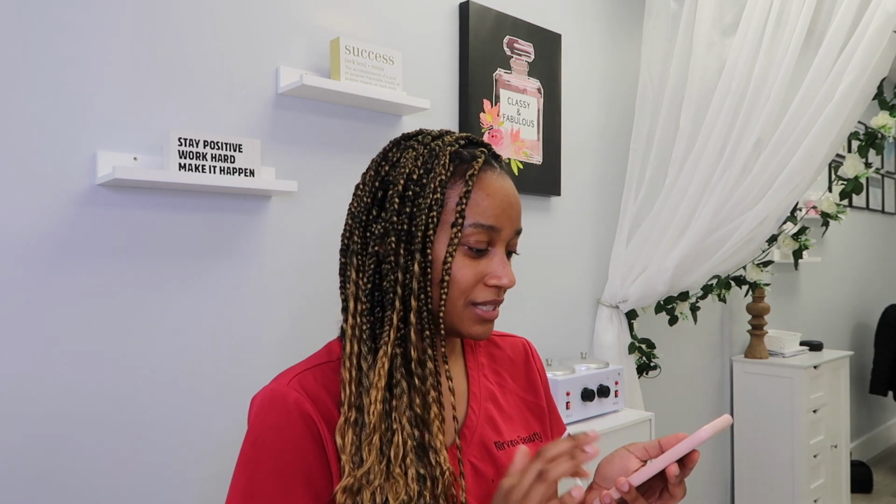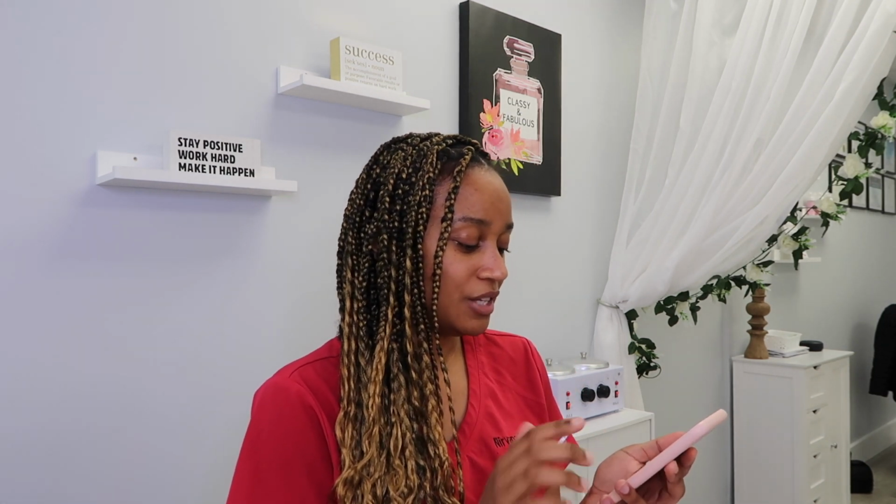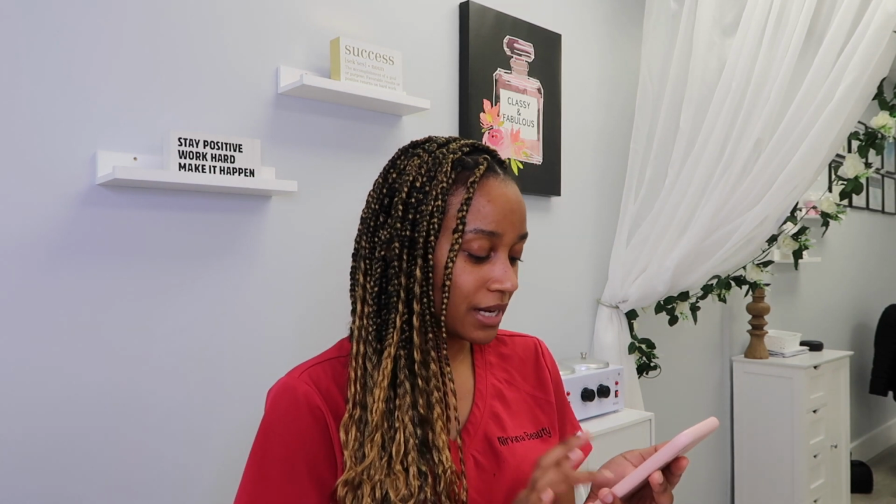I can go right in my app and literally see what's going on from an analytical standpoint in my business. So that's amazing. That's absolutely amazing. And then you have your profile tab, your account settings and stuff like that. So just being able to talk directly to your clients alone in this app, you got me.